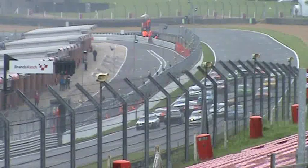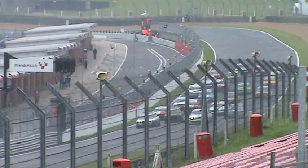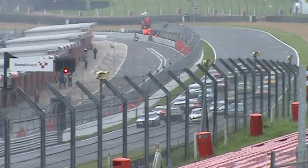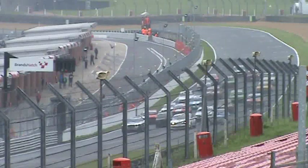So here we are then, the first race of the weekend for these guys. We've got 3 championships in one: the Auto Post Historics, the Hammerite Group 1 Touring Cars, and the Alfa Romeo Owner Club Championship, all part of this classic touring car club.